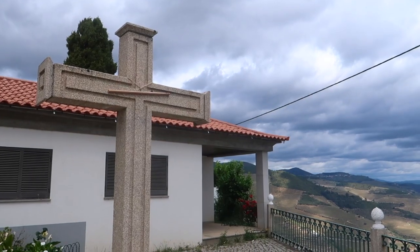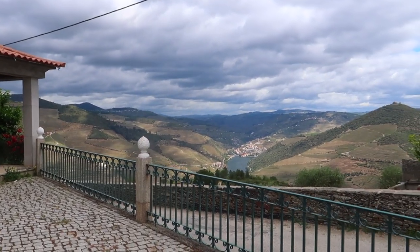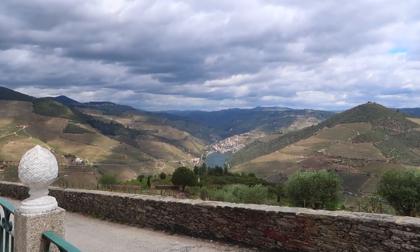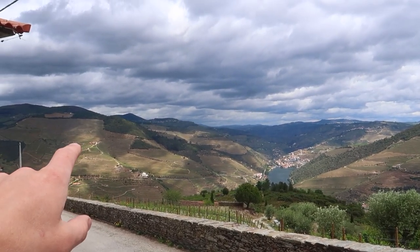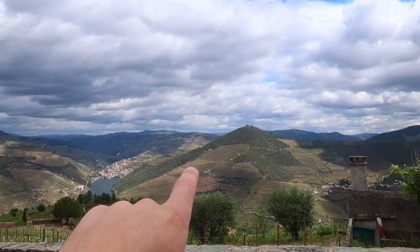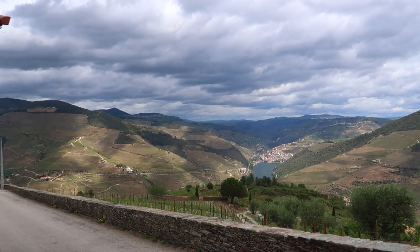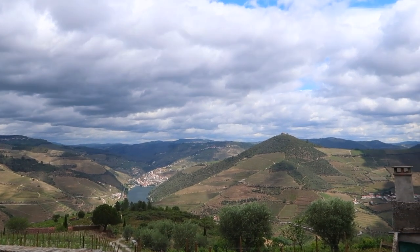Let's go. So we just pulled up for a quick stop. First time we have seen the Douro inland. Last time was in Porto, 2019. And you can tell why they call the Douro Valley the wine region. Anywhere you look, there's just hills and hills of grapevines. Pretty spectacular, even on an overcast day like today.